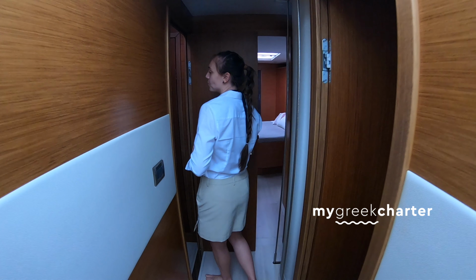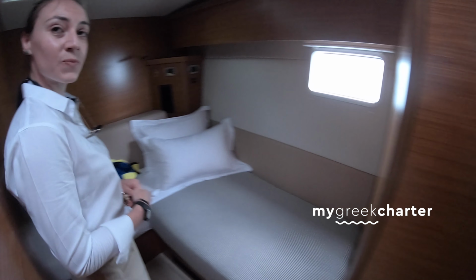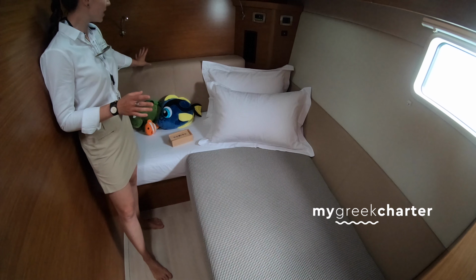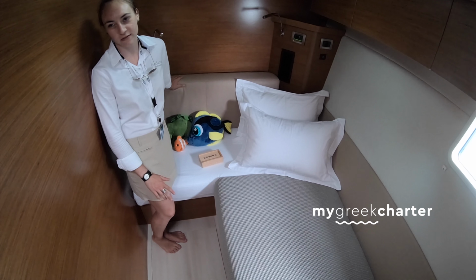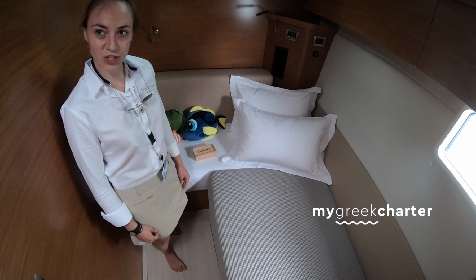I will start you from the kids' cabin. Here we are. We prefer to sell this cabin for the kids. We can take this one off and it becomes a double bed. But, you know, for an adult, it's not that convenient. So we recommend up to two kids here. Each cabin has its own bathroom. You can go here.